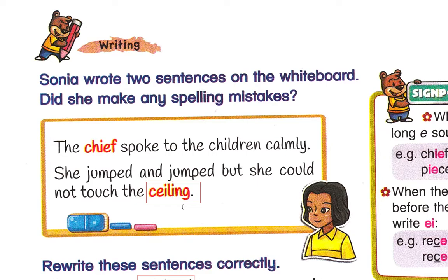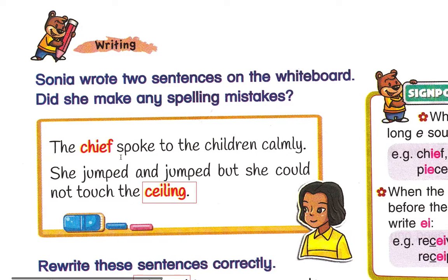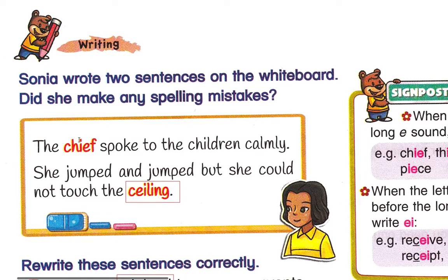The spelling is okay, everything is fine. Okay? But they are different. There are differences. The differences will be, you look at the shift. Shift 是 IE, ceiling 是 EI. Okay, so there are differences in terms of spelling. 它们有差别，就是 shift 是 IE, ceiling 是 EI.